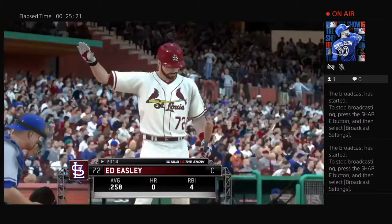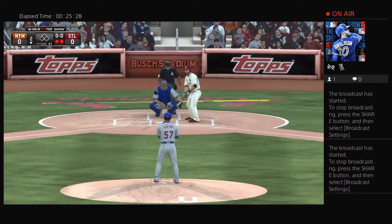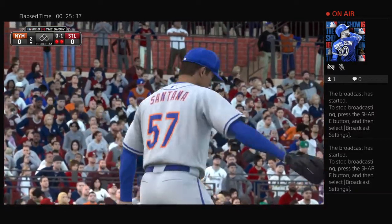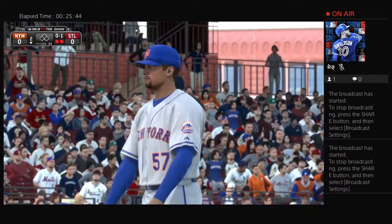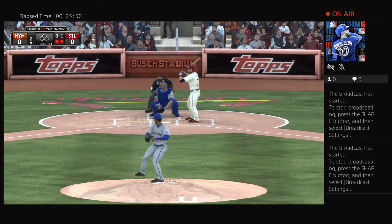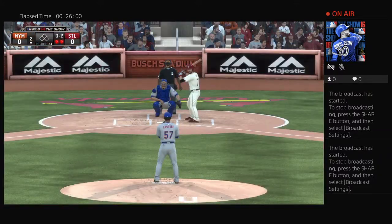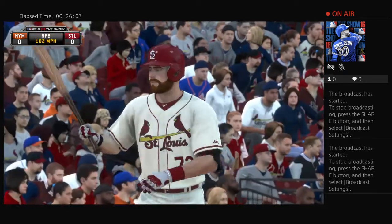Ed Easley will get his first chance now, trying to get something started with 2 away here in the bottom of the second. And he lays off a pitch here that he probably shouldn't have. 0-1. Two out, nobody on. Come on, let's get a hit. Here we go. Hit hard. Foul. Just a touch outside. 1-2.